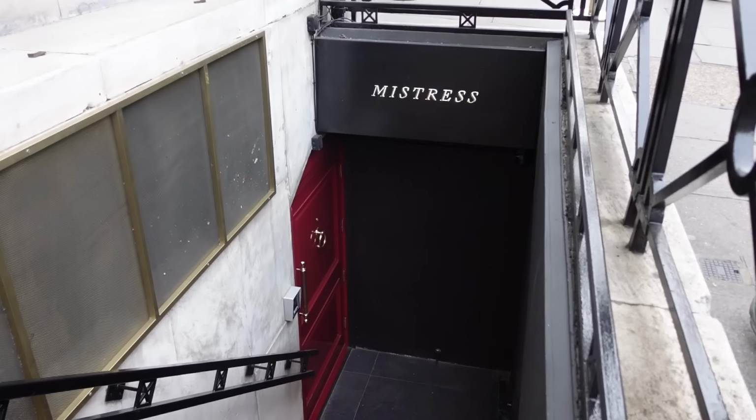So I'm going to Mistress of Mayfair, which is the newest and coolest addition to Mayfair's dining spots. So really, really excited. Mistress of Mayfair has a Parisian boudoir theme, lots of red velvet. It feels quite secret, like you're in on something. And the food is apparently mega, and I cannot wait. Secretive.